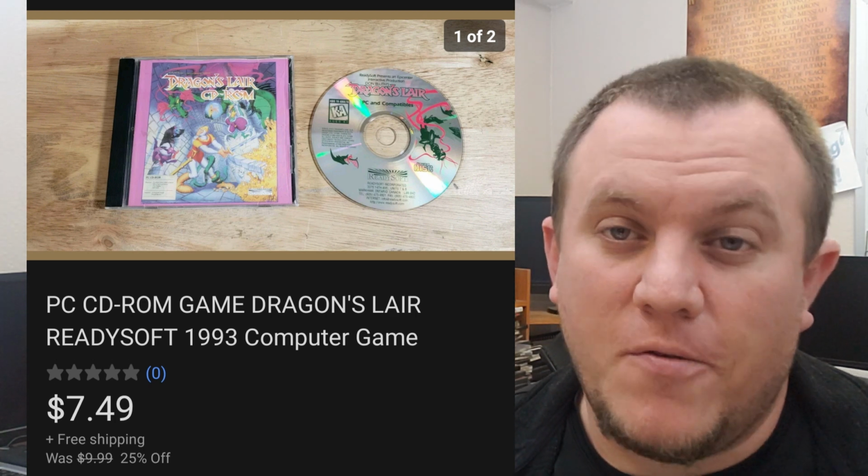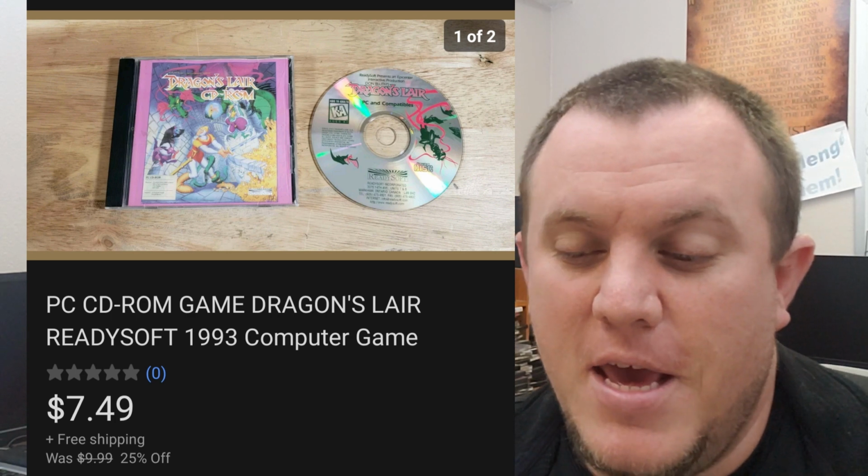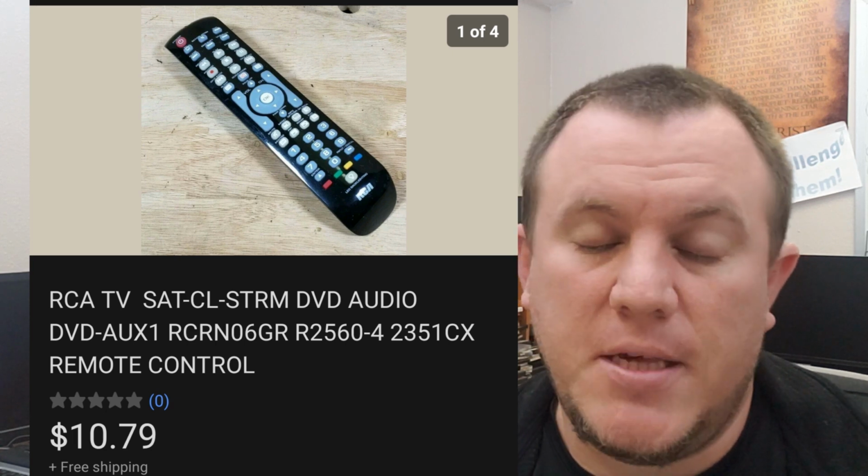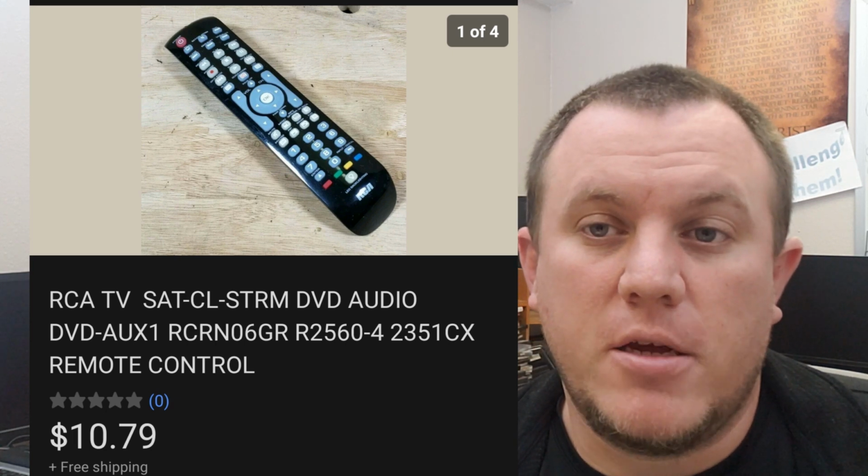We're kind of in the low stuff right now, guys. We have some bigger stuff coming. An RCA TV remote. This one sold for $10.79 on sale. Love selling remotes. Definitely a category I really enjoy.